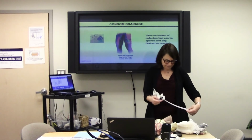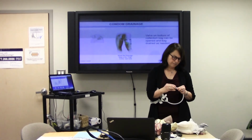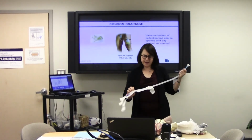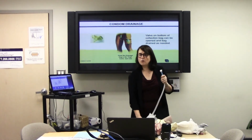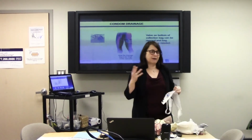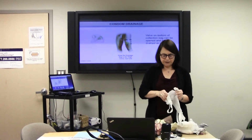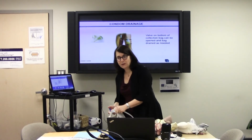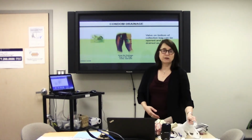And then it goes onto a tube, not like this, they're usually a little bit thinner. This isn't a connecting one for this, it's thinner. And then it goes onto a bag. You can have a smaller bag, and you can have a bag for the thigh or for lower down. And then when your bag is full, whether you're out of the house or sleeping at night, you just go to a toilet, lift the bag to the toilet, open the end, drain the bag, close it again, and then reattach it.